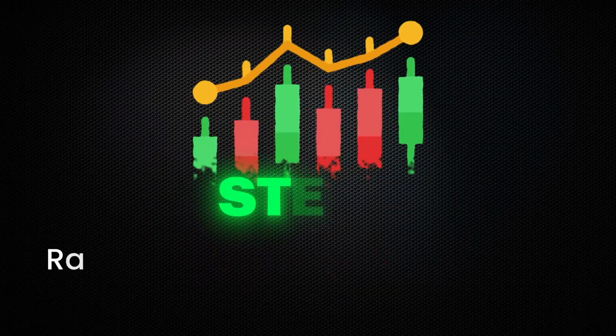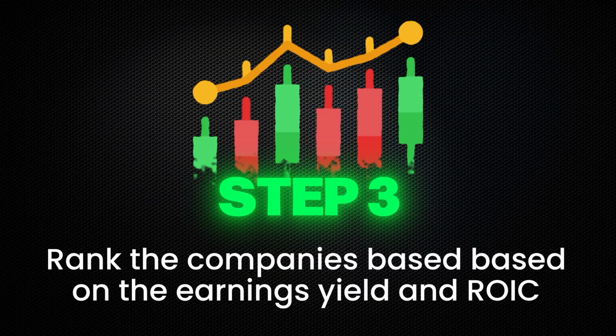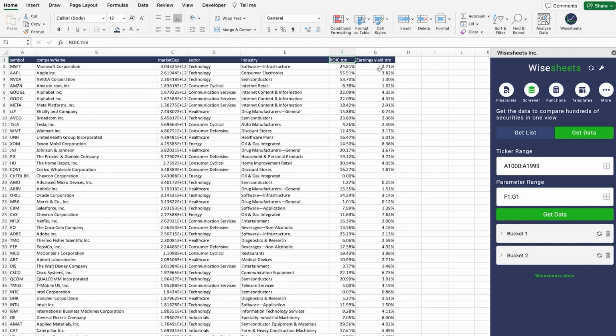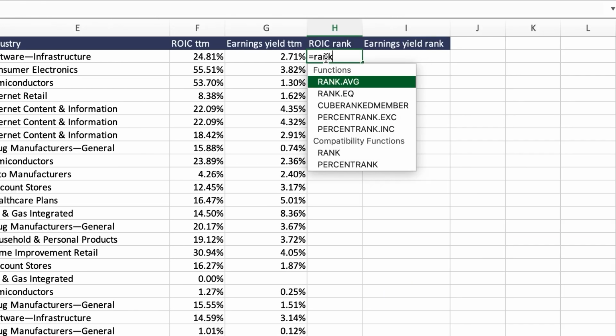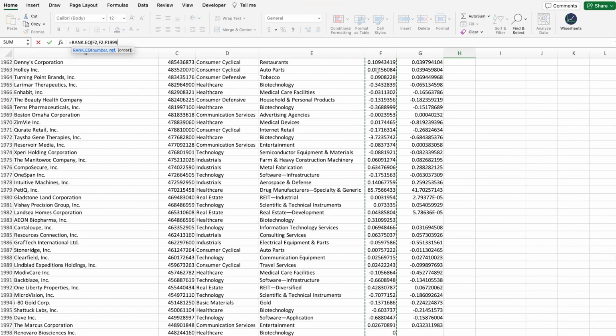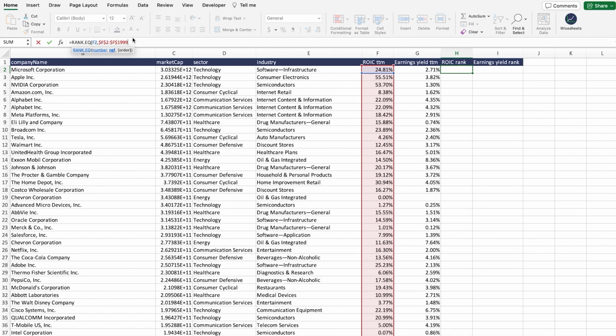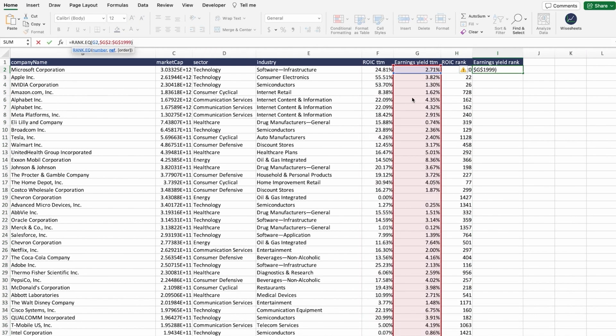And wait, do you smell that? It's starting to smell like market-beating returns. Rank the companies based on the earnings yield and the return on invested capital. For this, you will need to create two columns, the ROIC rank and the earnings yield rank. Then apply the rank.eq function like you're seeing right now, and then drag it down to get the ranking of all the different companies. Don't forget to repeat this process, which is exactly the same for the earnings yield.